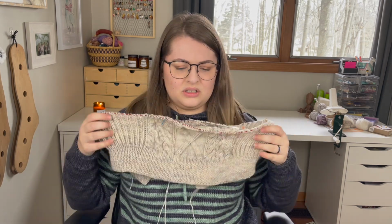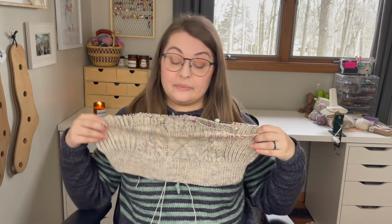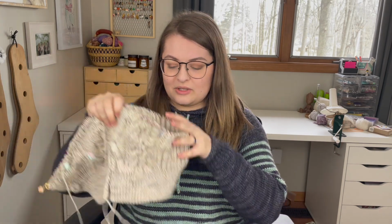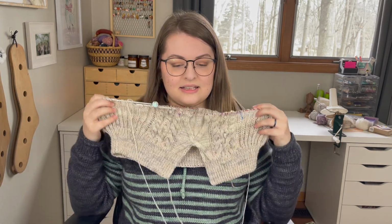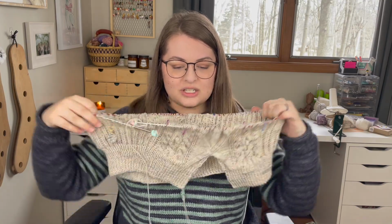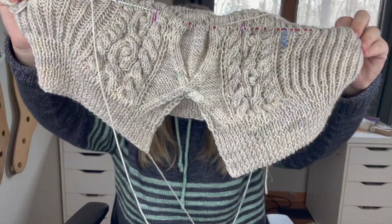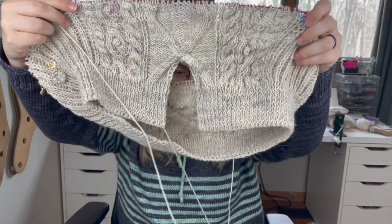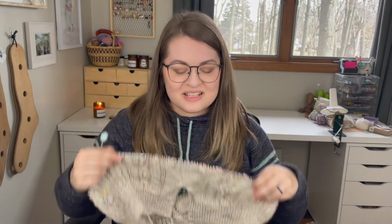It shouldn't, because it would do the same thing even if I wasn't knitting it with the DK. But anyways, that's just something I've noticed. But something else I really love about this pattern, instead of having a split hem on both sides of the body, it has a split hem in the back that connects into the cable, which I just think looks so neat. So, I don't know, something a little bit different.